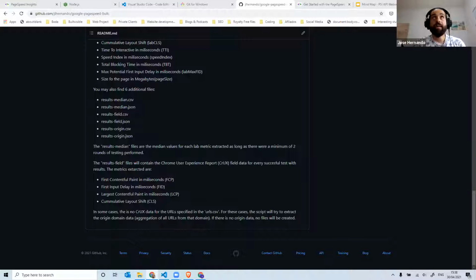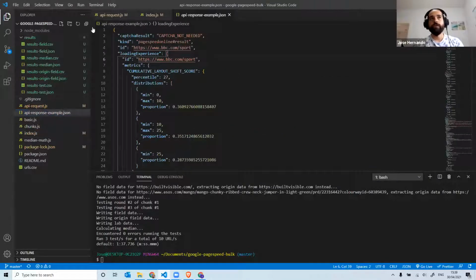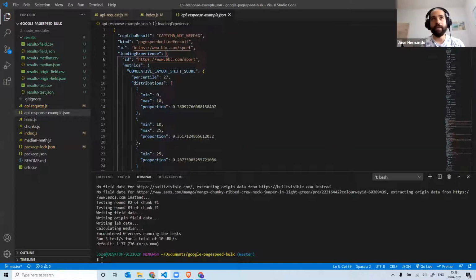So, to be honest, it was pretty straightforward. The only difficulty in a way was understanding the massive response from the server. I actually have a really small representation of how this works. You ask for URLs from Google servers, get the lab data and the Lighthouse data, and they give you a massive response back. I have an example here that I can show you, which is this massive 8,000 lines of object back from the API, right?